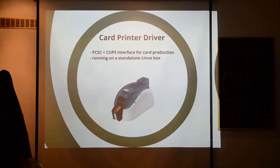Fingerprint scanners don't work very well under Linux. This card printer, in theory, was working out of the box, but in fact it was not. Other devices like signature pads and webcams are quite okay.